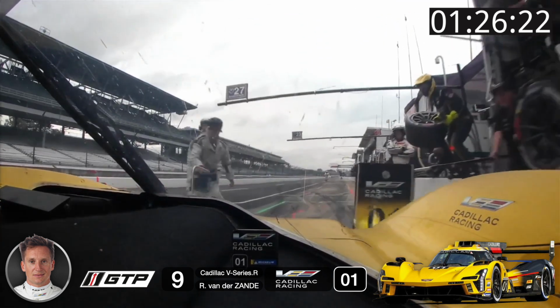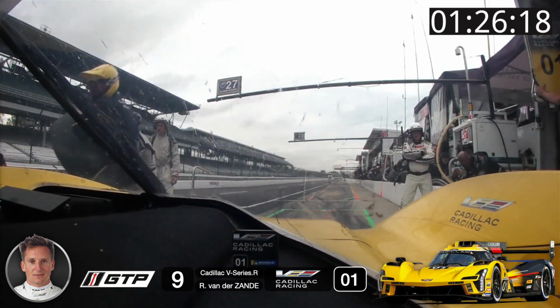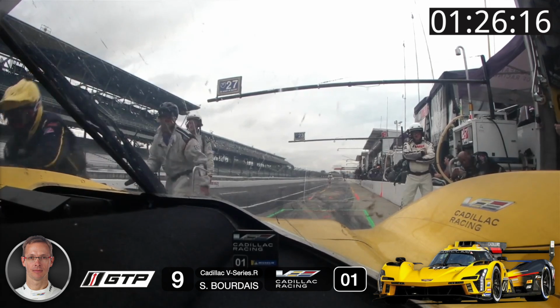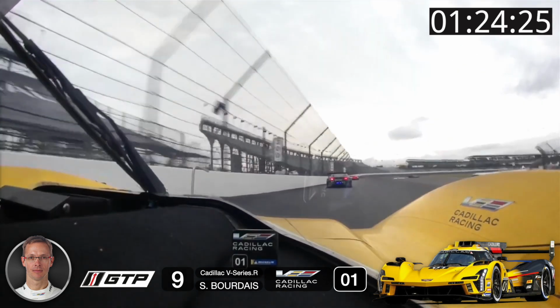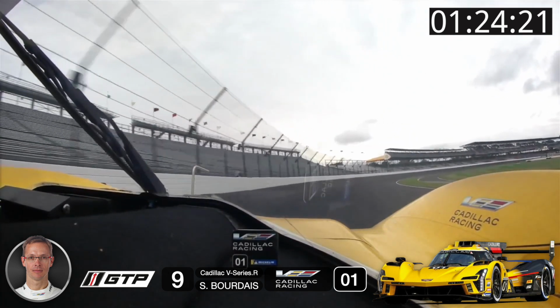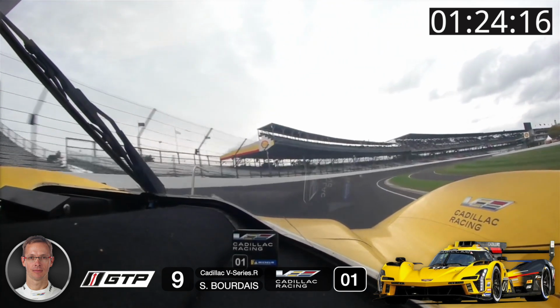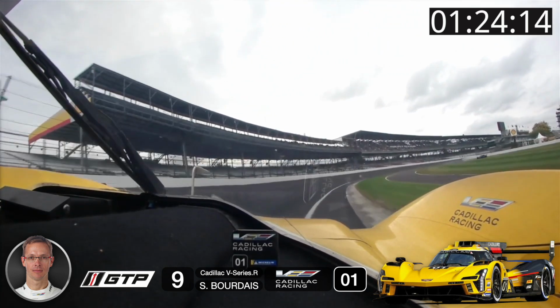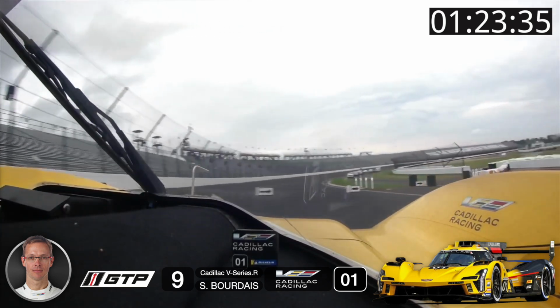Unfortunately, though, as Van der Zande pulls into the pit box, it is a story as old as time for this 01 crew. Because as the team replaces the tires and puts Bourdais aboard, they try to rejoin the race to salvage some sort of decent result from what looked like such a promising day for the 01 car. But as Bourdais is on his outlap, that rear right tire goes flat once again, proving that something more sinister is wrong with this 01 car.